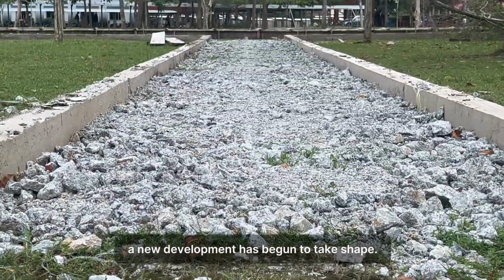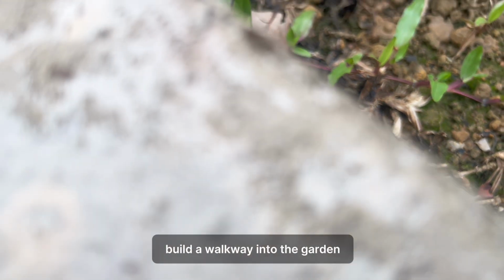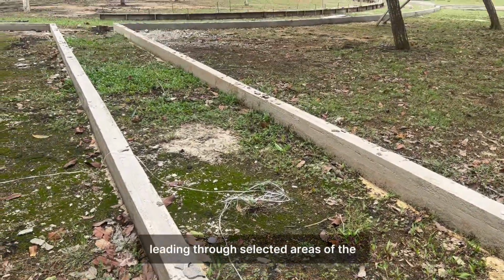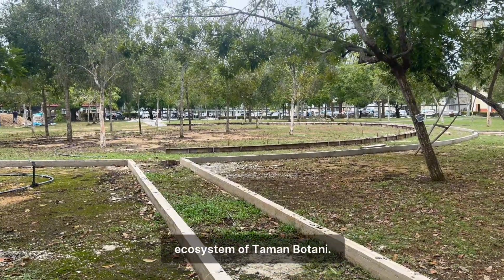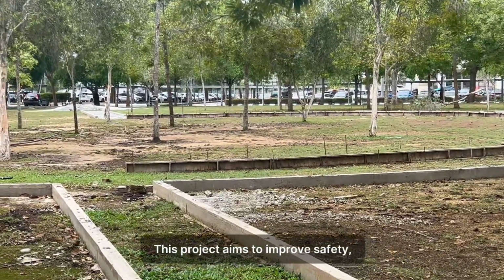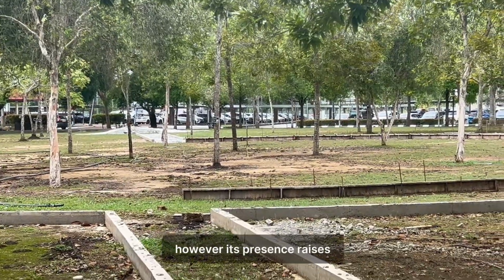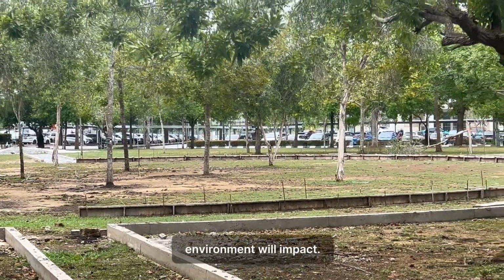But beneath this calm landscape, a new development has begun to take shape. The university has introduced a plan to build a walkway into the garden, a structured pathway leading through selected areas of the ecosystem of Taman Botani. This project aims to improve safety, accessibility, and educational value. However, its presence raises concerns about how the surrounding environment will be impacted.